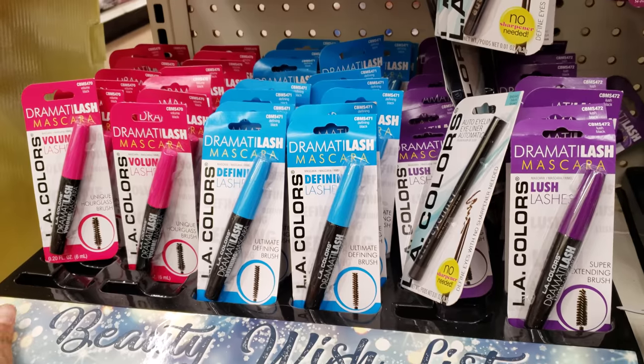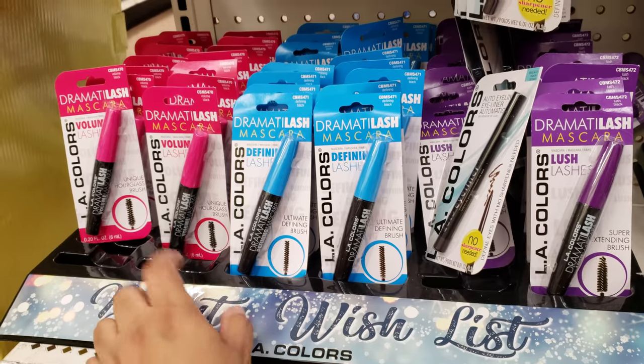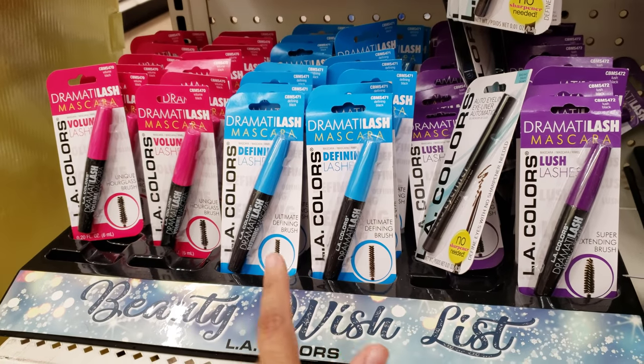I remember junior high school. I was not allowed to wear makeup in junior high, but I would wear mascara. I would buy Wet n Wild because it was only $1.